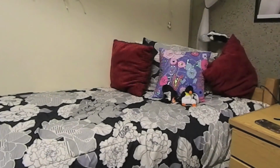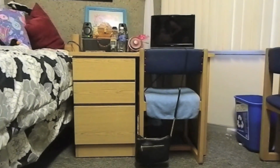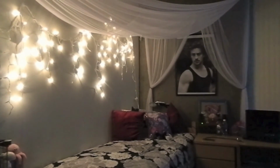And that's my bed. Most of my storage is under my bed, which is really good. That's my desk. Most of my things, and those lights are halfway out because it's the end of the year now. So yeah, that's my room.